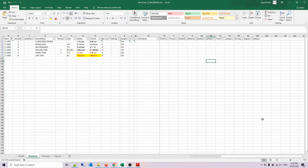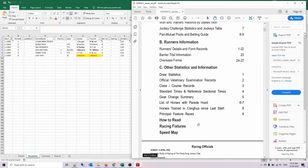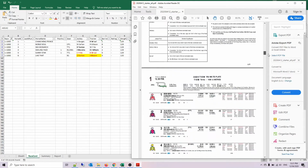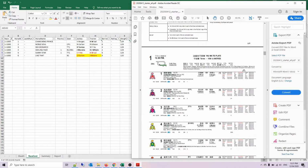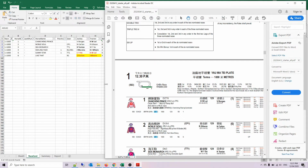It has been a quiet week as we do not have any Singapore races. So today, let's look into Hong Kong races. Let me bring up the racing form. Okay, race 1 is a maiden race.